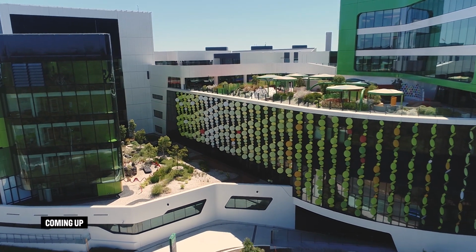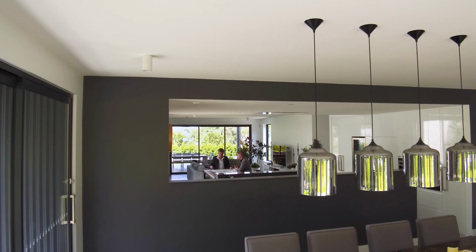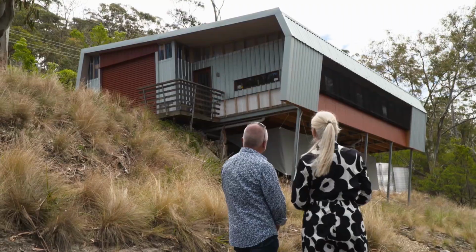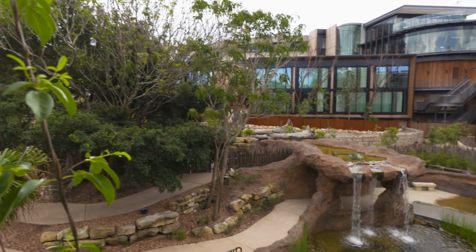Coming up in the first episode, the remarkable new Perth Children's Hospital. I'm looking at what you can do with new money in Berwick, and Jill's looking at a shed in Tasmania. I'm always a bit dubious when architects ask me to come and have a look at a shed. But first, a design that quite literally embraces nature.